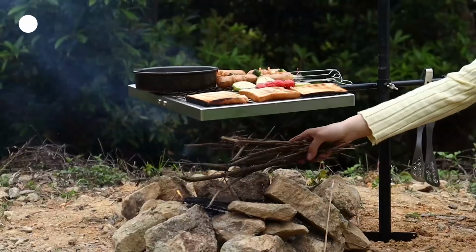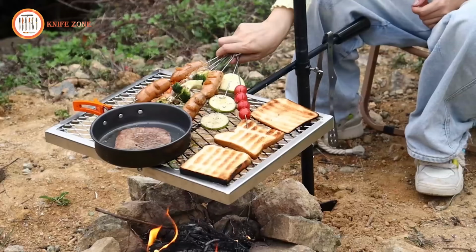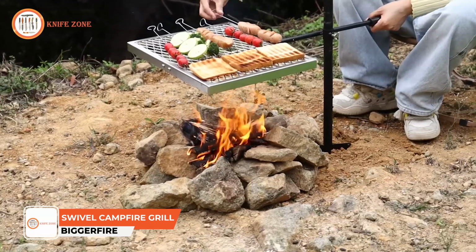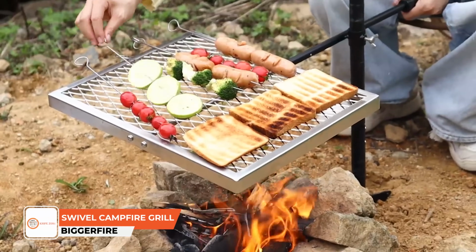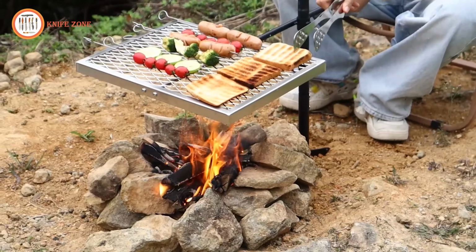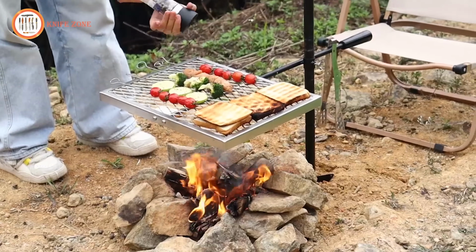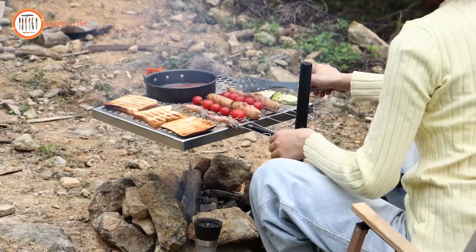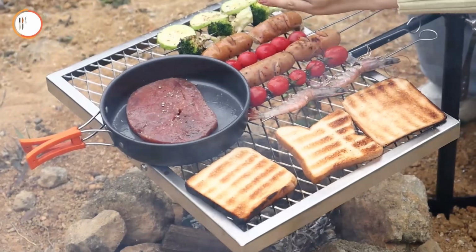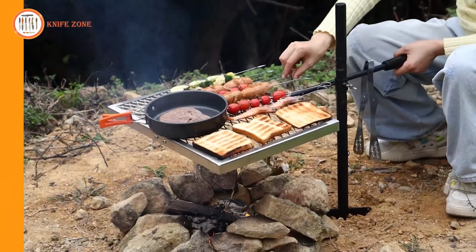Cooking over an open fire requires precise control and durability for the best outdoor experience. The BiggerFire Swivel Campfire Grill features 304 stainless steel construction that resists rust and deformation. With a 360-degree swivel and height-adjustable handles, it offers perfect cooking temperature and easy food access. Its portable, detachable design makes setup quick and ideal for camping, picnics, barbecues, and backyard fire pits.